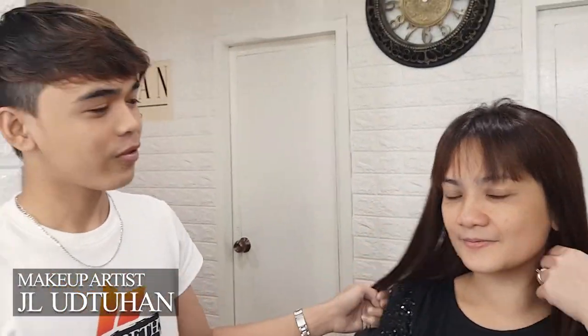Hi, so let's start. In makeup, from what I've learned from my studies in cosmetology as a professional makeup artist, we should follow proper or basic steps in order to have good and long-lasting makeup. So for today, we will be doing a pageant look. First, we have 5 basic steps to follow before doing makeup.